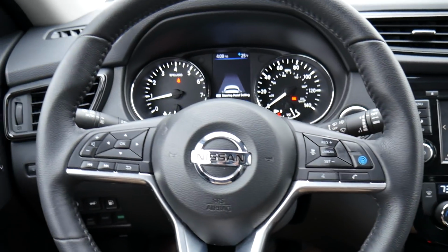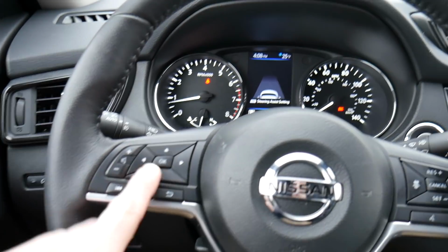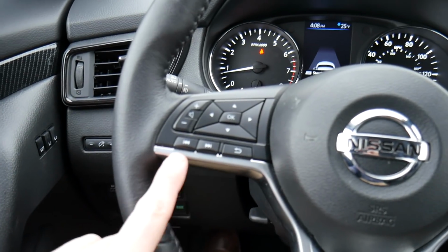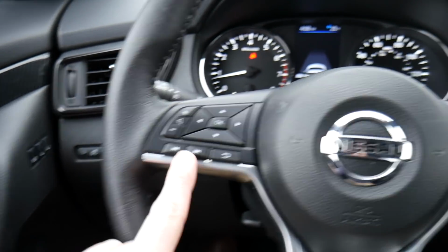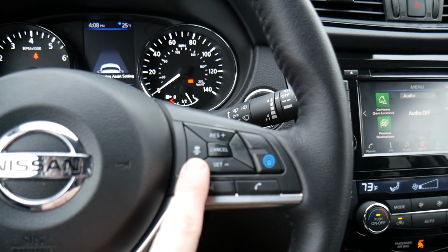So let's start with the steering wheel. You have volume buttons right here, controls to interact with the screen and the gauge cluster right here. These buttons down here adjust the track or the song that you're listening to on the entertainment features in the touch screen. On the right hand side we have our cruise controls.